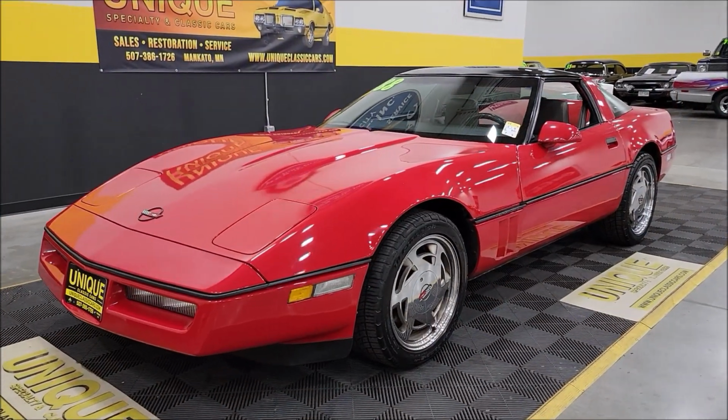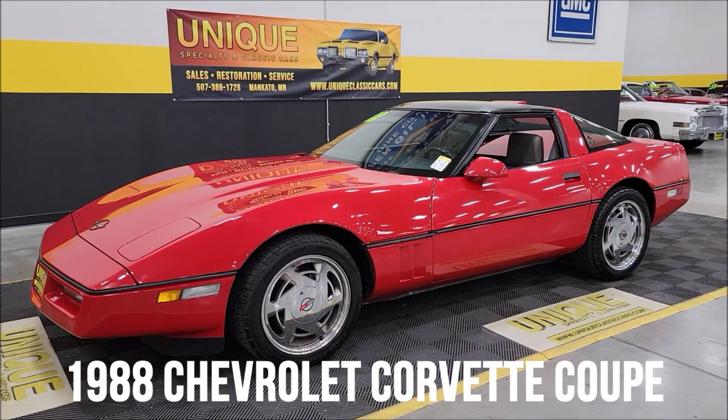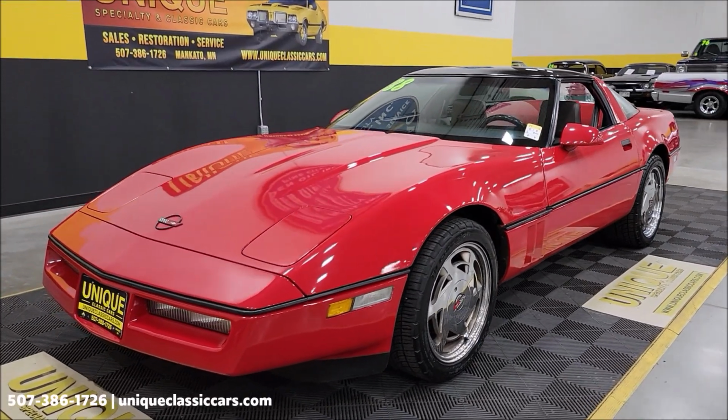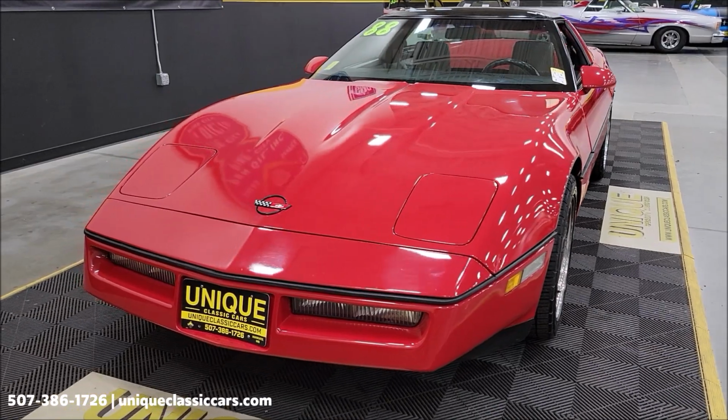Here's a C4, Unique Specialty in Classics. 1988 model year Chevrolet Corvette Coupe. Clean Carfax, no accidents indicated. Confirmed actual miles, a little over 60,000, I believe it was. We'll get around to the driver's side here in a bit.